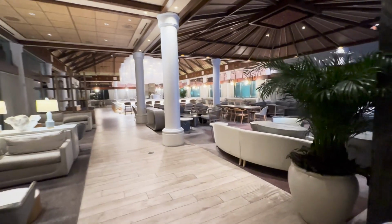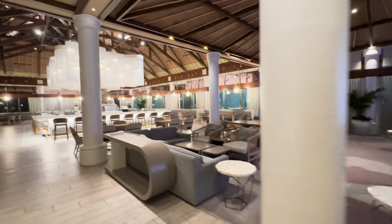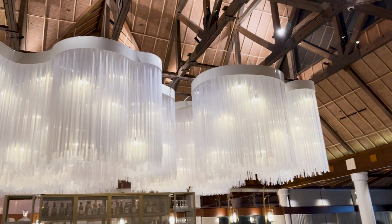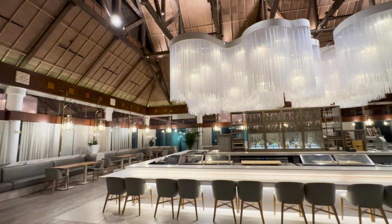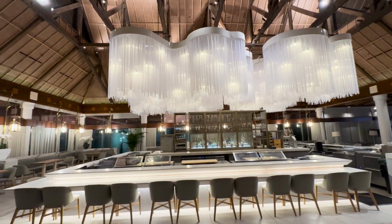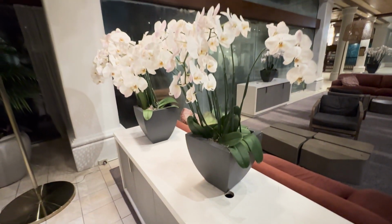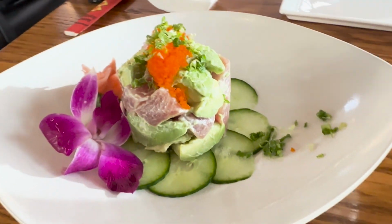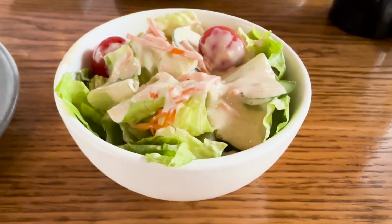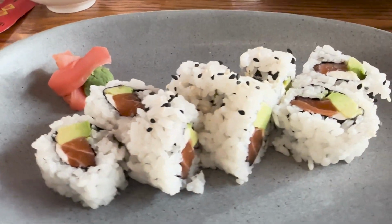Here we're entering Orchid Court Lounge and Sushi Bar. They describe it as a theater in the round type design. Beautiful chandelier and plenty of seating all around the lounge and sushi bar. By the way, this place smells divine. So before we head upstairs to check out the room, we did dine at the restaurant and the sushi was delicious, absolutely phenomenal.